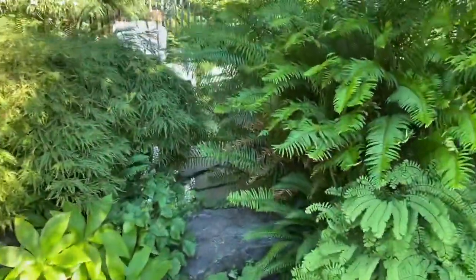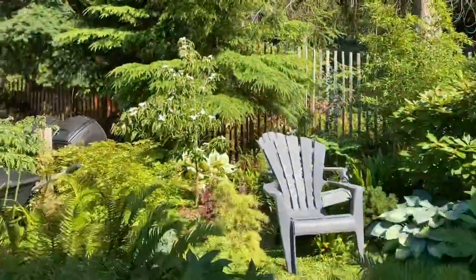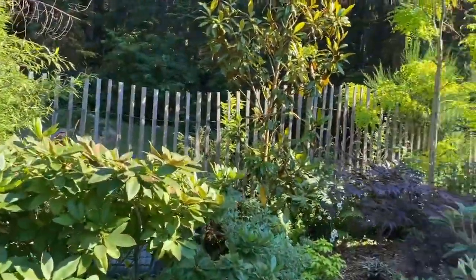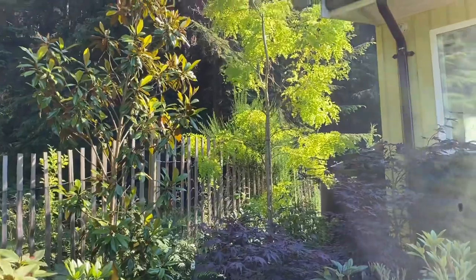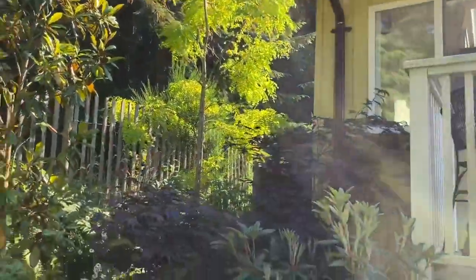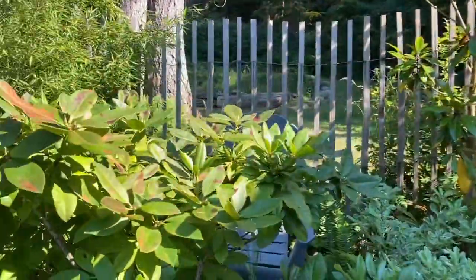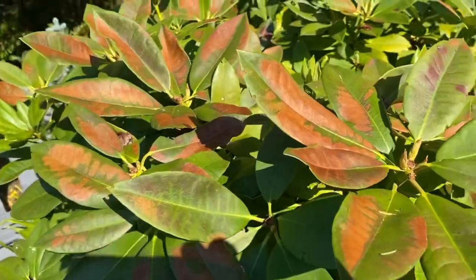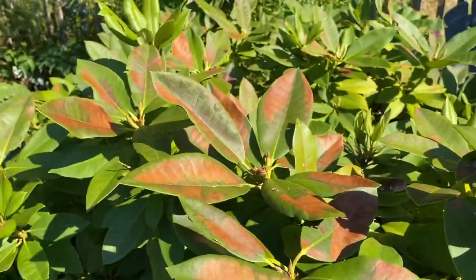Up here I have mostly ornamentals, so I have dogwoods, maples, rhodos, bamboo, magnolia, acacia or pseudo-acacia tree. So here we had a bit of damage. The rhodo here, as you can tell, it's getting sun damage.